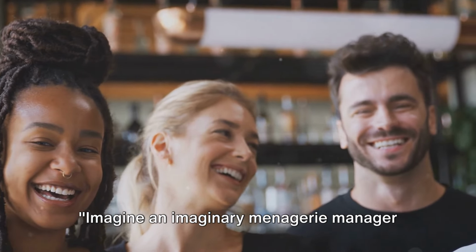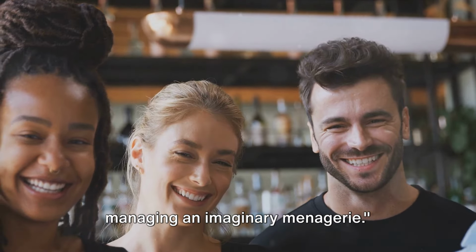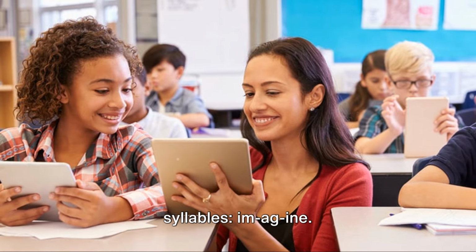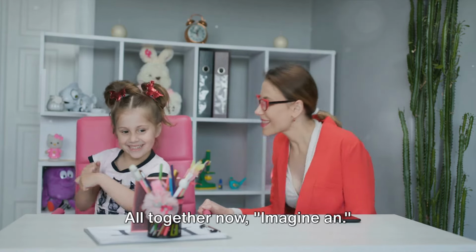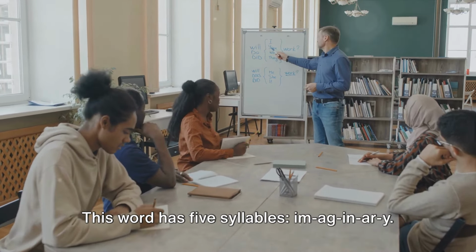Imagine an imaginary menagerie manager managing an imaginary menagerie. Quite a mouthful, isn't it? But don't worry, we'll take it one word at a time. First, we have imagine. This word is broken down into three syllables, imagine. The emphasis is on the second syllable. Repeat after me, imagine. Next we have an. This one is simple, just one syllable, pronounced an. All together now, imagine an, and the third word is imaginary. This word has 5 syllables.